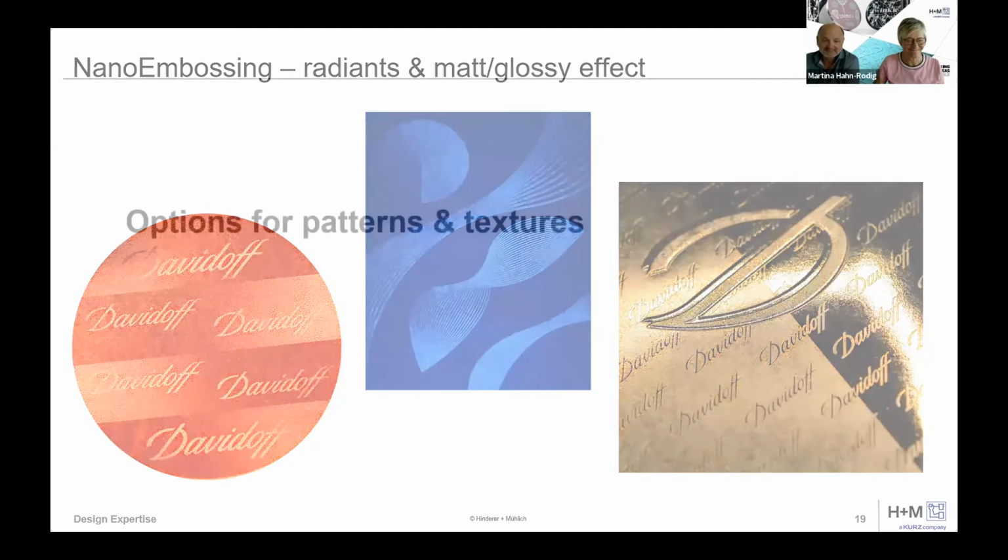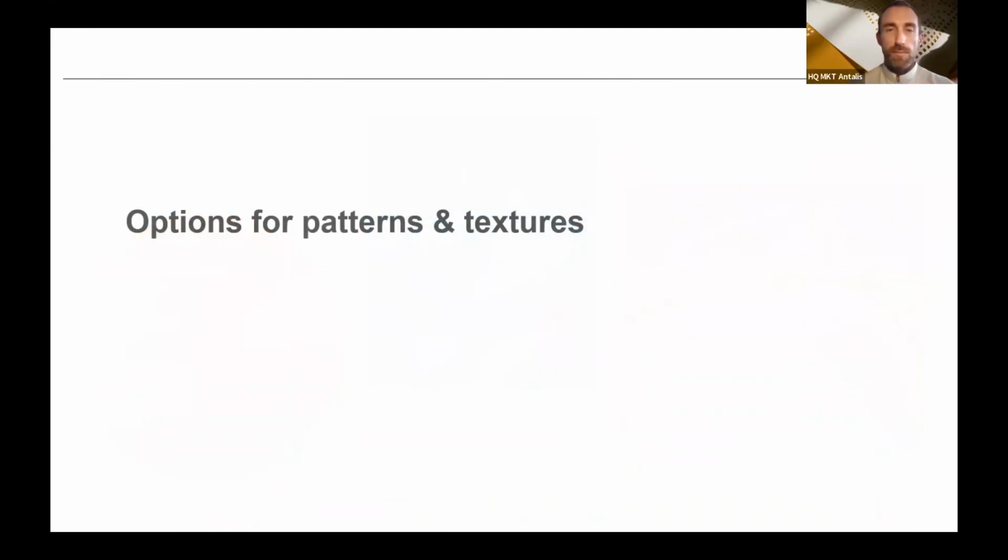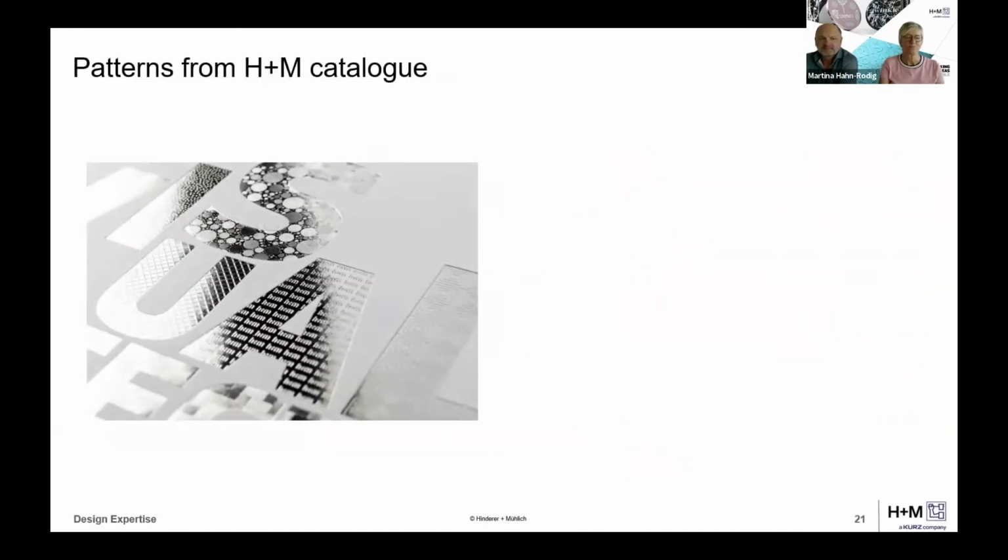That is true. So let's see which options you have for these patterns and textures. The easiest one is definitely that you choose a pattern from our H&M catalog. And like Bernd said, we presently have more than 700 different patterns in our catalogs. So you have really a huge choice here. What you have to do is send us your data file with the outline, and then we can bring this pattern into your motif.